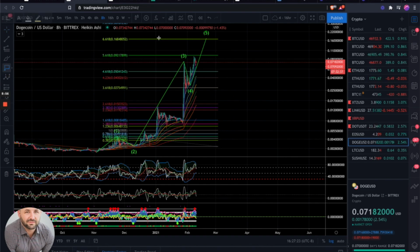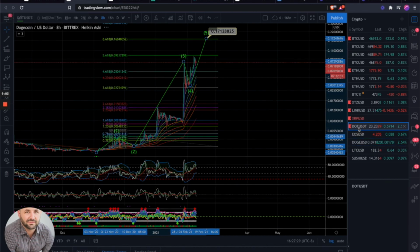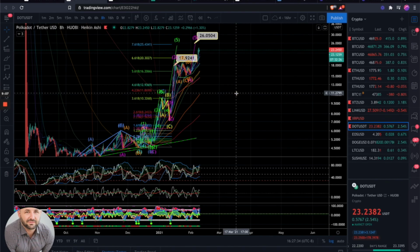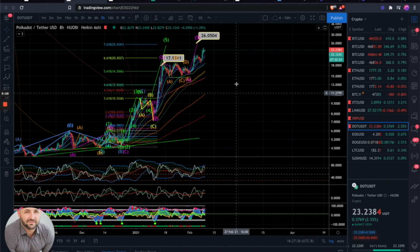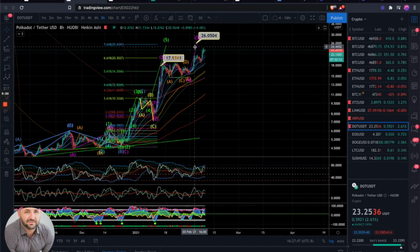So let me actually throw a little price tag on this guy here. Boom. All right. And Dot, let's take a quick look at Dot. So still on track from our last video that we did, eyeing that 7.618. It looks like we're in the fourth wave of a fifth wave, a little bit of consolidation, but $26 ultimately is what I'm looking for here to finish off this fifth wave move.